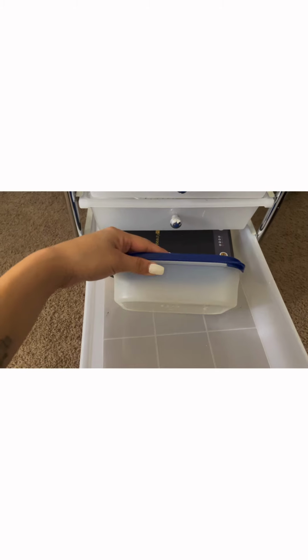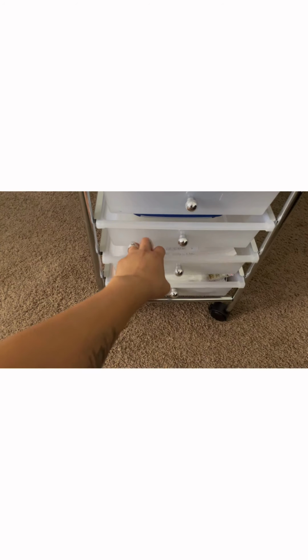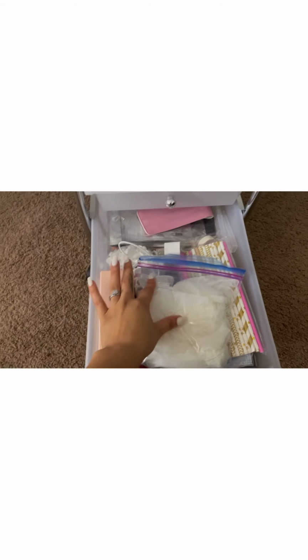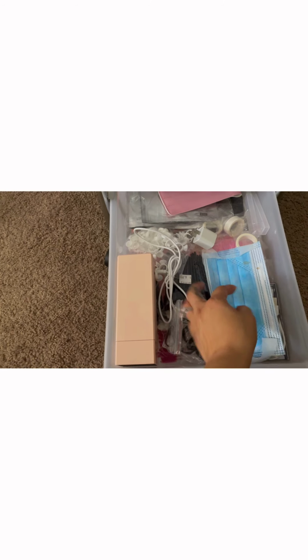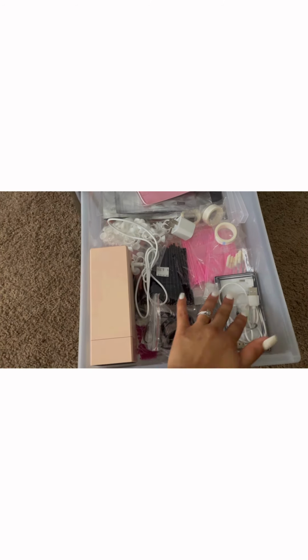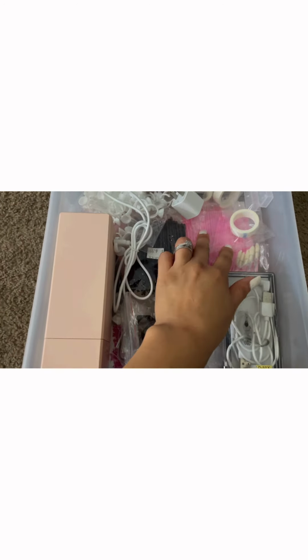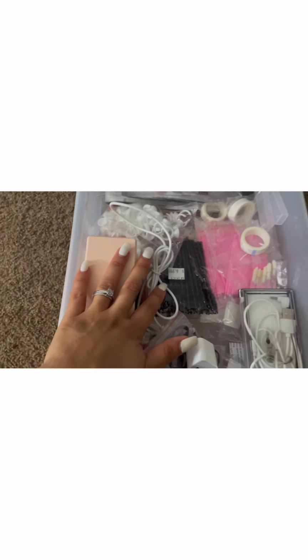This is what I will keep my Barbicide and clean my lashes in. And this is just another sanitizer. This is my notepad that I keep everything on. And this is all of the extra. I got gloves. I have extra straws. I have a mask. I have my humidifier. There's chargers. There's tape. There's lip applicators. There's more wands. There's microfiber wands. More wands right there, chargers, like the fan charger.